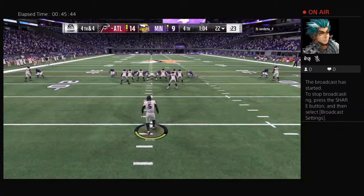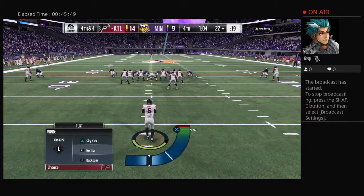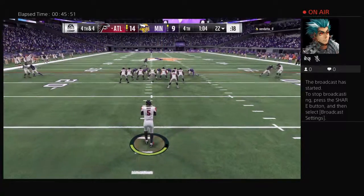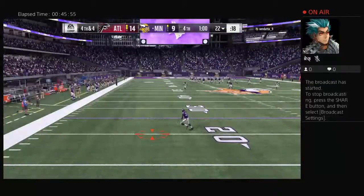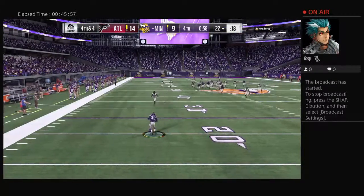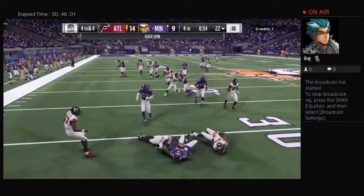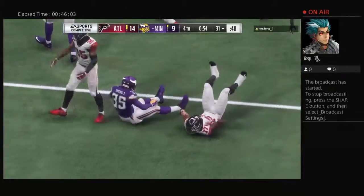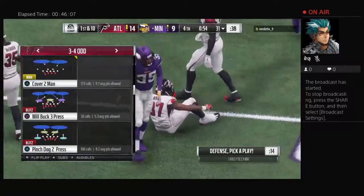Here's Matt Bosher now as he's on to punt for Atlanta. Averaging over 50 yards a punt so far as this one's away. And spins away. That'll be put in the books as a 53-yard punt. And out will come the offense as they take over.